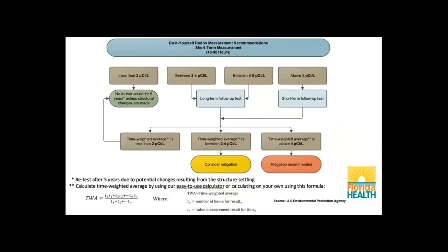So about the test kits, what are the results? How do you interpret those results? We have an algorithm that helps people make decisions based on the results that they get. If it's less than 2 picocuries per liter, then we're suggesting no further action for 5 years unless you make structural changes to the building. Go ahead and test again after 5 years and see if the levels have changed, because radon levels don't always remain the same. They do vary from one day to the next, 1 hour to the next, 1 season to the next, and from 1 year to the next. So that's why we want to follow up after 5 years to see if there's anything that has changed in your building that might increase the amount.